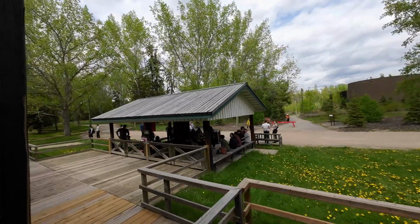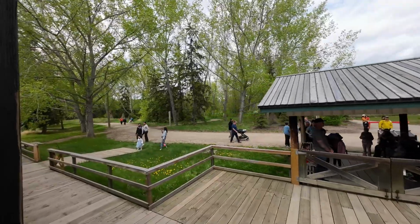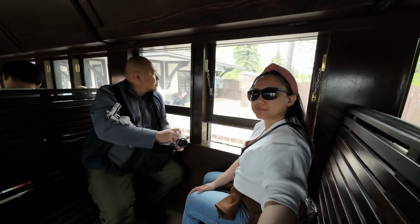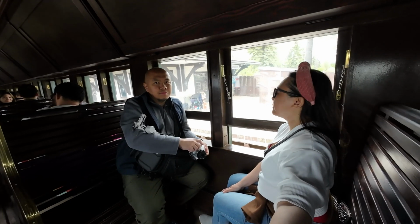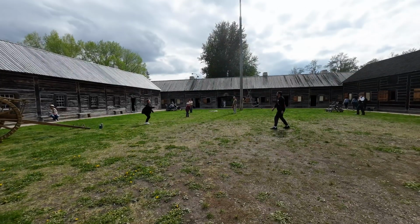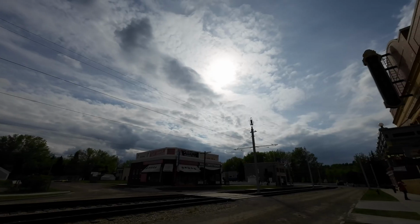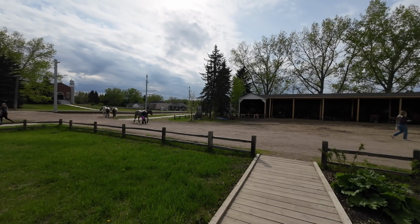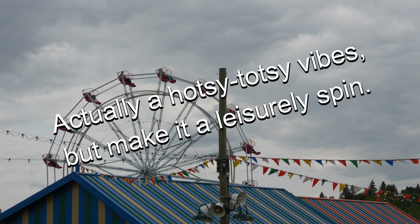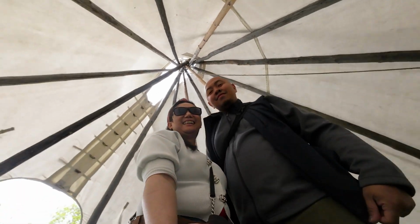Here we have the option to travel forward in time or backward in time. And for us, we chose to travel forward in time by riding this 1919 Mountain steam train. An 1885 pioneer settlement, the bustling streets of 1905, the jazzy 1920s, and the rich cultural traditions of Indigenous peoples.